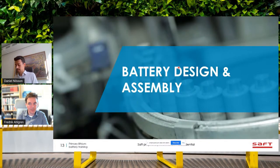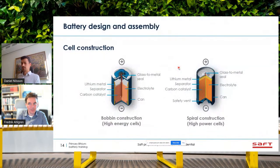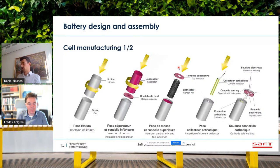Then we have the design assembly. I will not speak so much about this. I think it's not something that is very interesting to cover. Basically, what is being done is that we put the elements in, if we are talking cylindrical now, we put the elements inside the cylinder and close it.